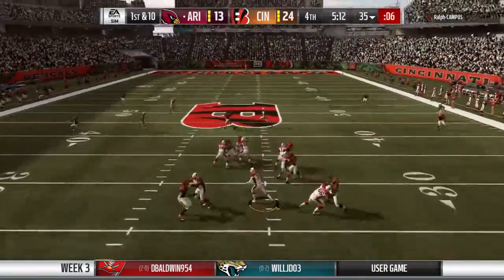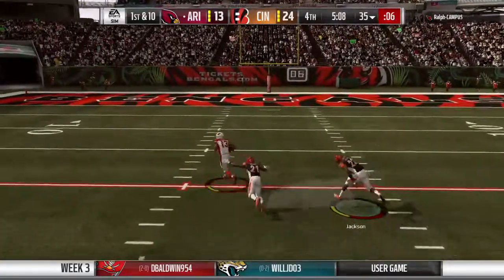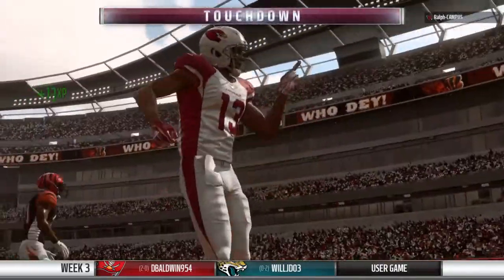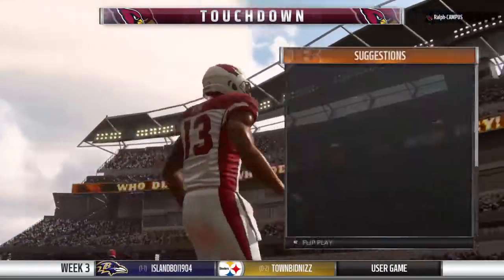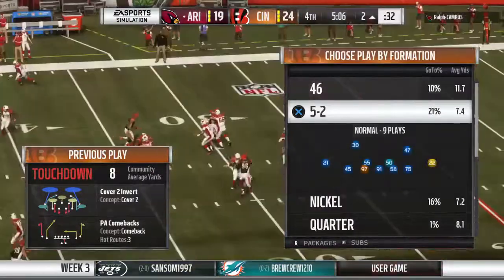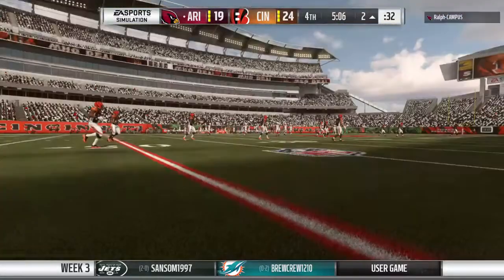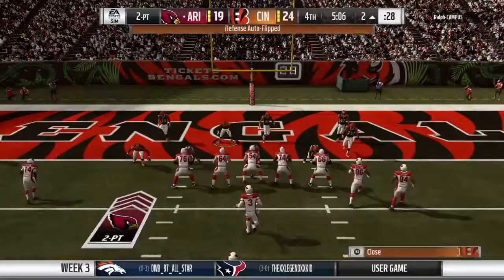Now it's Rosen. That's going to be caught by Kirk, taking it right down Broadway. Touchdown, Cardinals. Christian Kirk with two touchdowns on the season, both in this game. And the Cardinals draw a bit closer. So here's a big play for the Cardinals as they'll go for two.